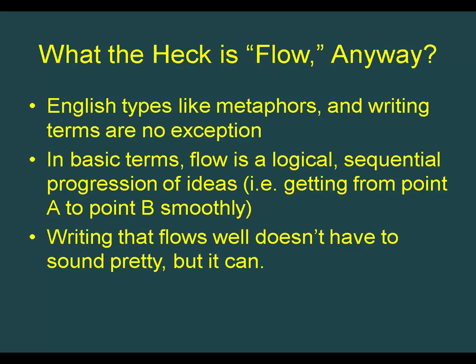So what the heck is flow anyway? English types, they like metaphors. They're encompassing of all sorts of different components, which makes it difficult to define and complicated to achieve. However, creating flow involves using logical connections between ideas, strong topic sentences and transitions to link sentences, as well as concise wording and varied sentence structure.